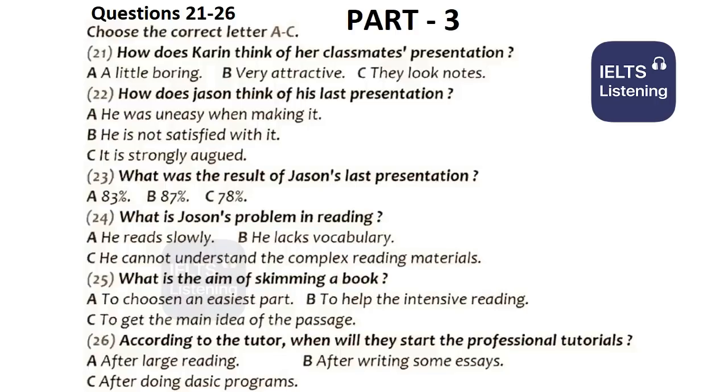Right, Jason and Karen. How are your presentations for the next tutorial class? I feel a bit nervous. I haven't done that before, although many of my classmates in the same tutorial group have finished theirs. But I think them a little uninteresting because they just read out their notes. I hope mine will be more attractive. It seems you have a higher demand for yourself.